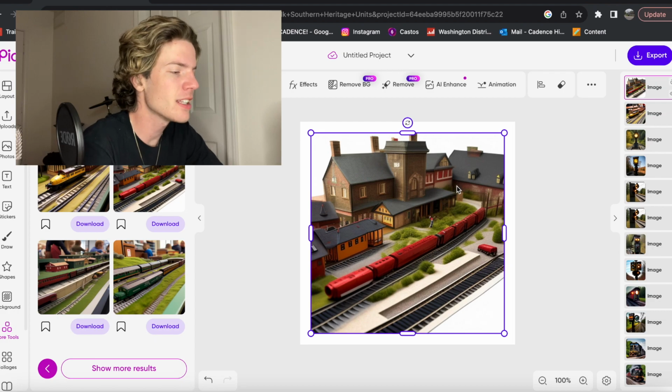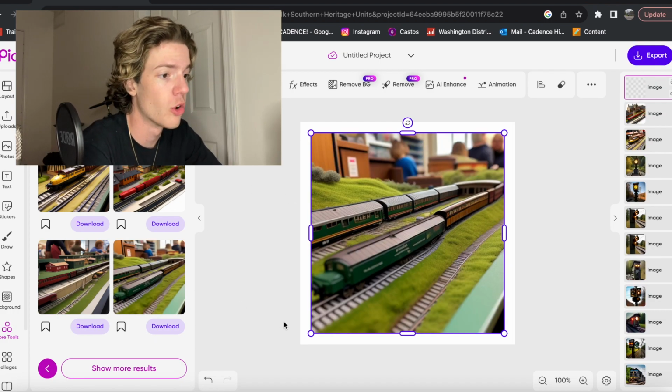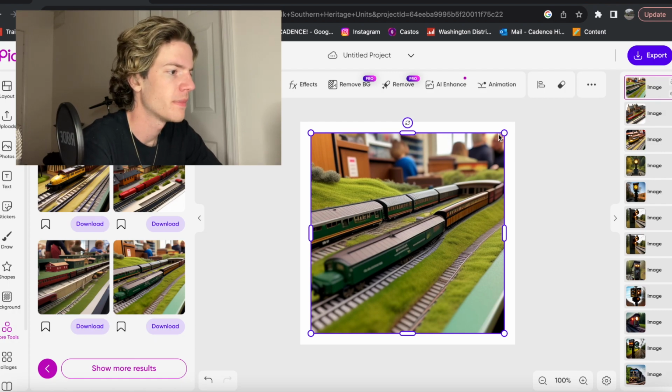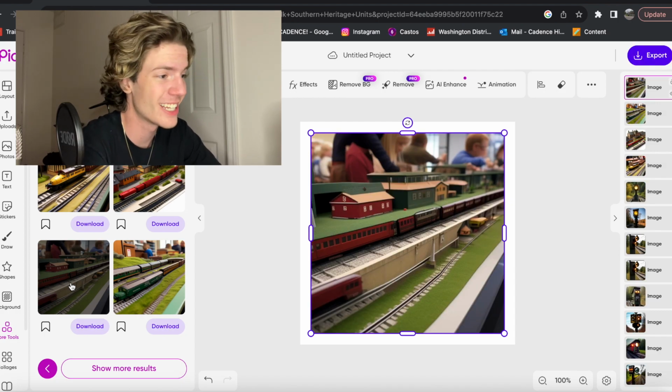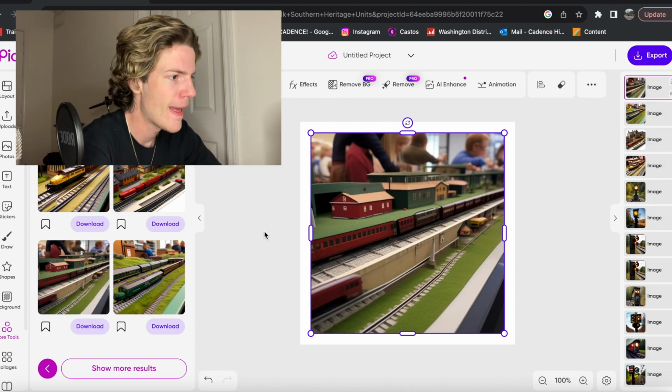I mean, I think the buildings look the most normal of anything we've seen, but the trains almost look the most cursed. And look, they even got the details down to some train buffs back here in the back. I love that attention to detail. They definitely got that part of the model train layout right. Yeah, don't really know what to make of these either.